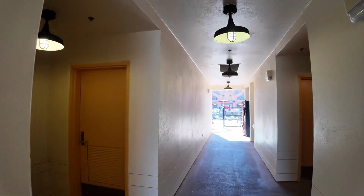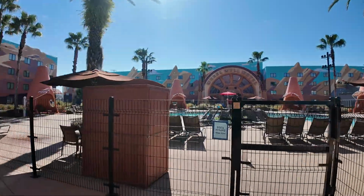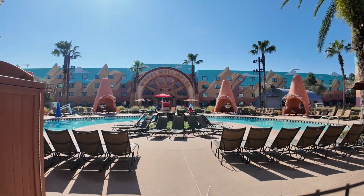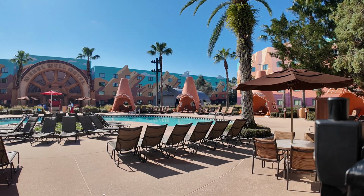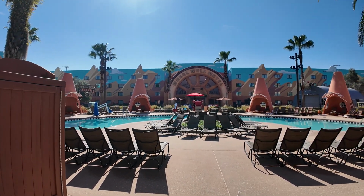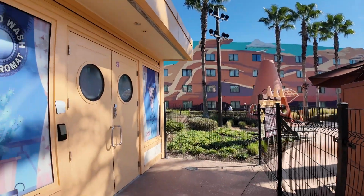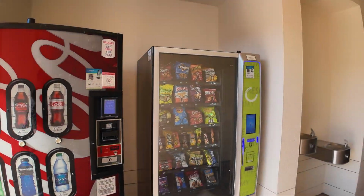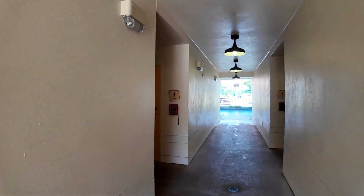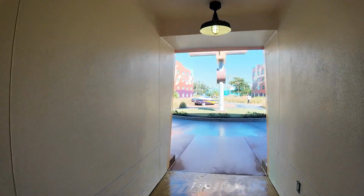Now I do recommend trying to book early. The booking process is a great experience with Disney because what you can do is you can book with just 20% down and then pay the balance of the room after your stay. Not a whole lot of hotels offer that. Take a look at all these cones here around this hotel. Go along with the theming. Off in the distance there you see the Wheel Well Motel. Just another entrance to the resort stays. But throughout here you'll find vending machines and snack machines. Very cool hotel here.